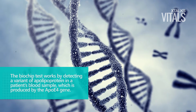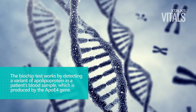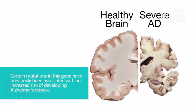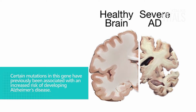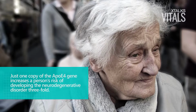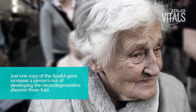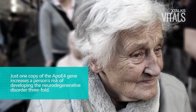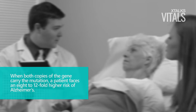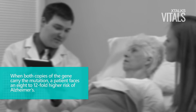The biochip test works by detecting a variant of apolipoprotein in a patient's blood sample, which is produced by the APOE4 gene. Certain mutations in this gene have previously been associated with an increased risk of developing Alzheimer's disease. Just one copy of the APOE4 gene increases a person's risk of developing the neurodegenerative disorder threefold. When both copies of the gene carry the mutation, a patient faces an 8 to 12-fold higher risk of Alzheimer's.